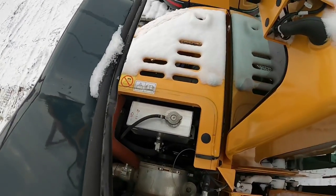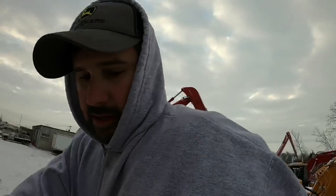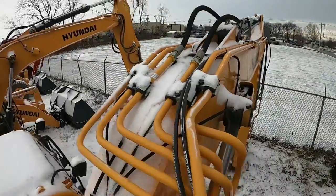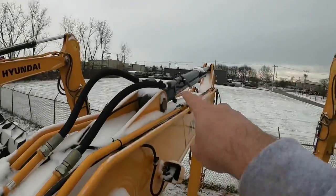And again, everything, I mean, look at that, he's even got an aluminum radiator tank. Everything else is plastic. It's hard for me to call this a cheap machine. Everything seems to be very well built to me. I mean, even these mounts for all these hydraulic hoses and everything, it's all serious business.